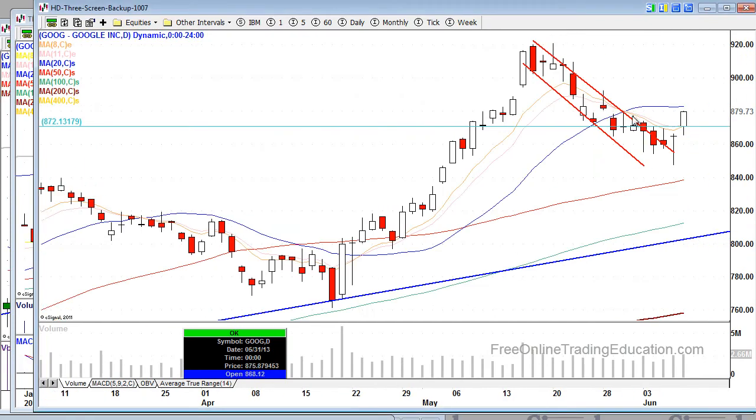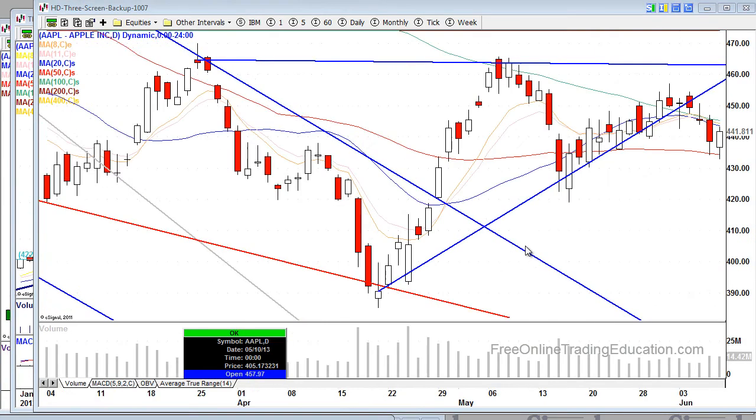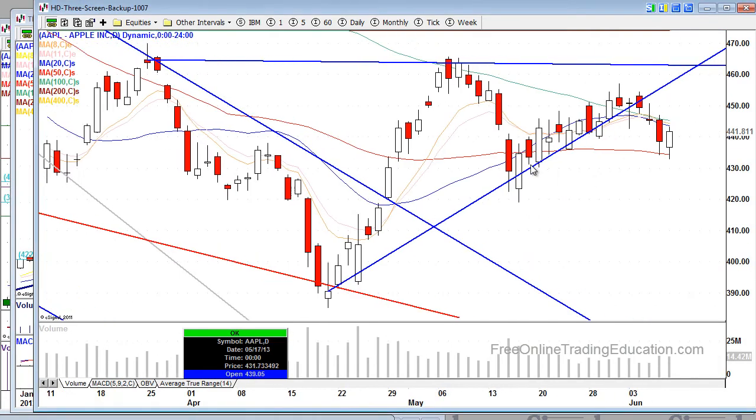Here is Google. Google was in a bull flag and it popped up and I said look for upside potential here, and boom, on Friday, nice pop, but we're going to find resistance at the 20-day moving average. Be watching for that.